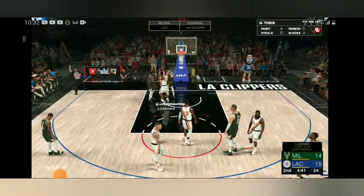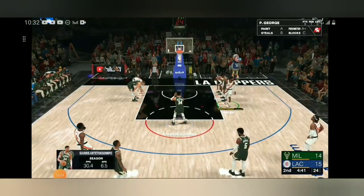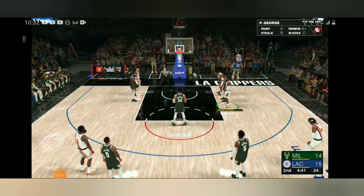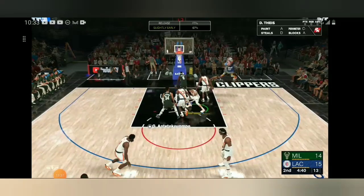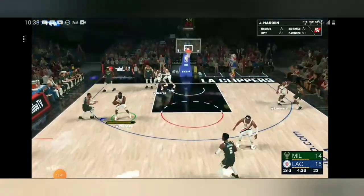LA foul. Antetokounmpo. And that'll be 2 free throws coming up. Officials on the call with the foul. It's on Kawhi Leonard. For Milwaukee. And what I love about Giannis, yeah, he's a superstar, an MVP, a champion, but best of all, Giannis is an incredible ambassador for the game.